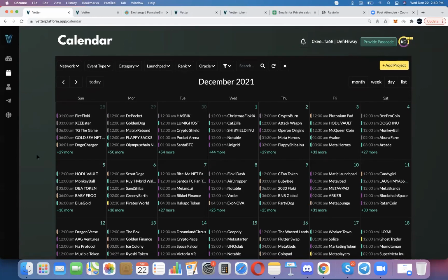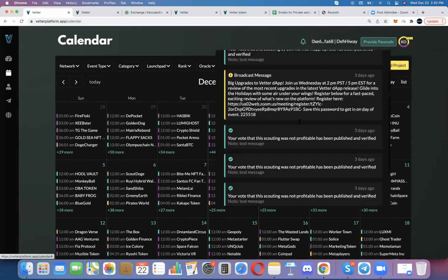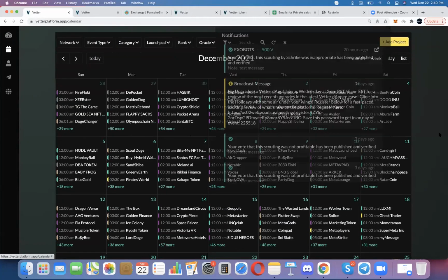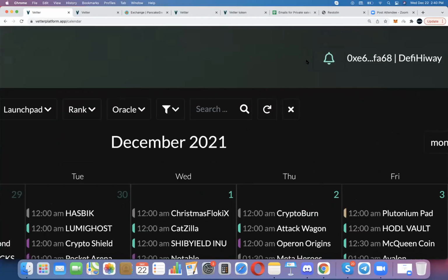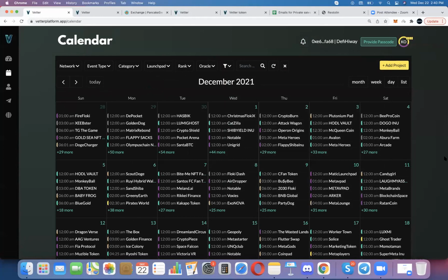As far as the major features go, those were most of the major features other than the notifications. We spent a lot of time, and there's still more work that's going to be going into these notifications. If you click on the bell, you'll see a really nice listing of things that have happened recently. You'll get notifications like when you vote, when that vote has been verified on the blockchain, when you post a project, when admin approves or disapproves of your project and gives you information about why they did so. You'll get a lot more feedback now.